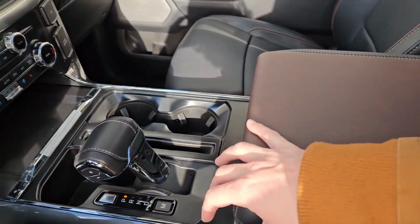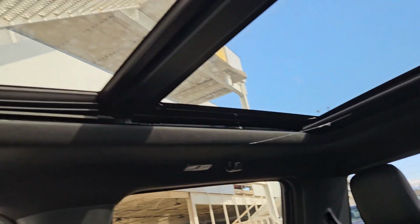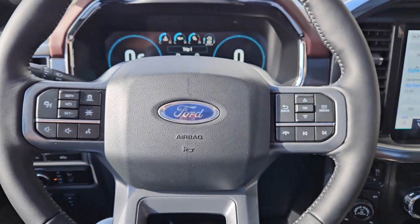And then looking back, you have a power sliding rear window, and last but not least, a twin panel moonroof so you can lay in the sunshine. And that should cover our look at the interior.